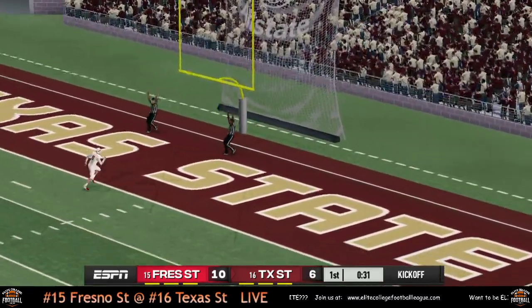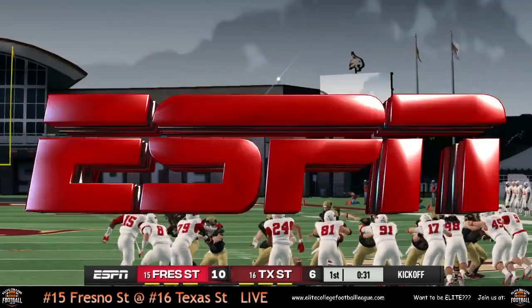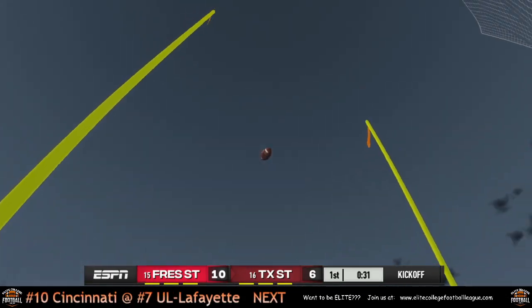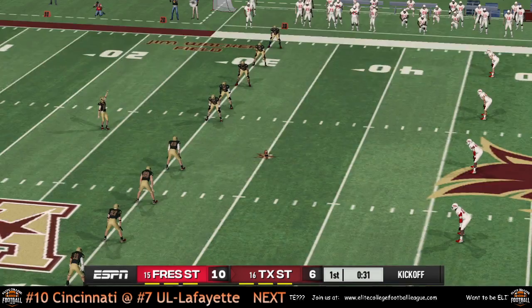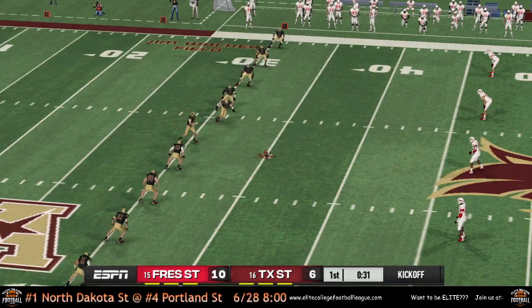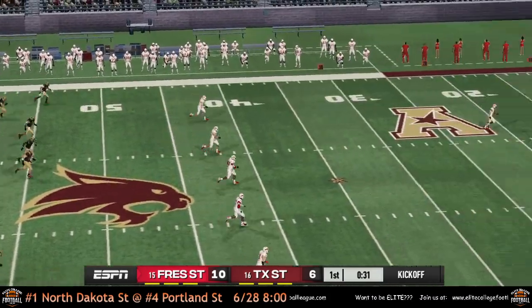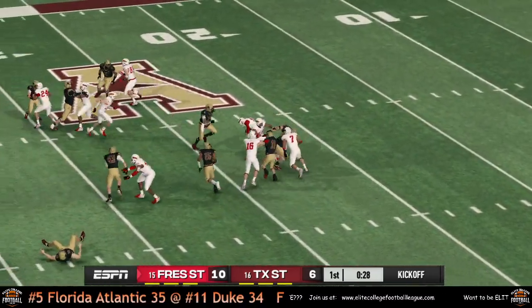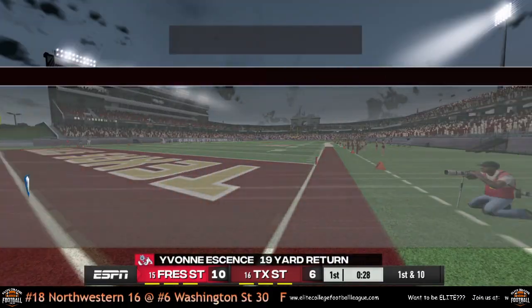Kick is up, and it's good. Field goal's up, and it's good. Your new score is Fresno State 10, Texas State 6. Joyce looks ready to kick this one off. From the 5-yard line, he makes it out to maybe the 23-yard line.